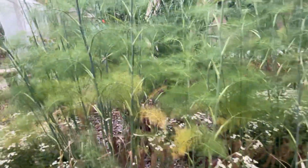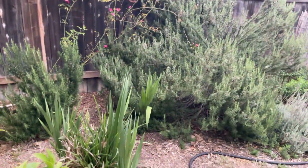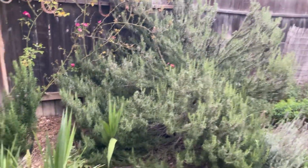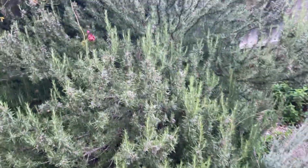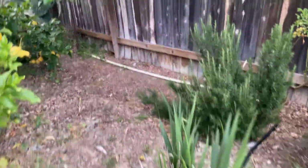So we're wrapping up the tour of the garden. There's the rosemary. It got really dry. I've been doing a lot of deep watering. This is where we soak with the hose. We use our watering pipes. Let's see if you can see this watering pipe here.